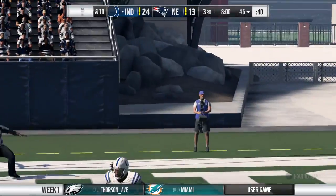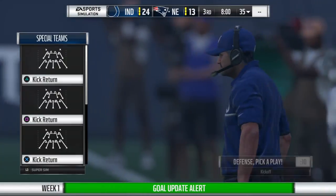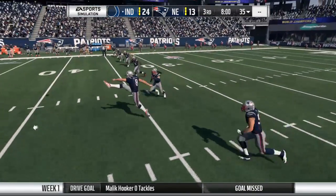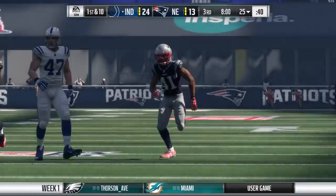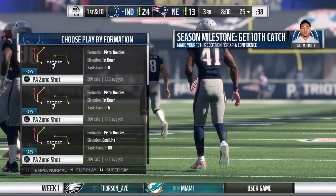Second quarter in Cleveland. The Jets out to the early lead. Remember to keep an eye on the ticker, of course, at the bottom of your screen for updates on that game and others around the NFL. Set now to kick this one away, and off it goes. And they will not get a chance to return this one as it's through the end zone for a touchback.